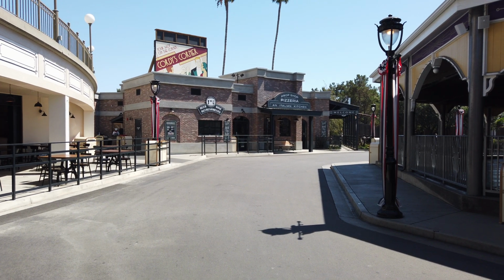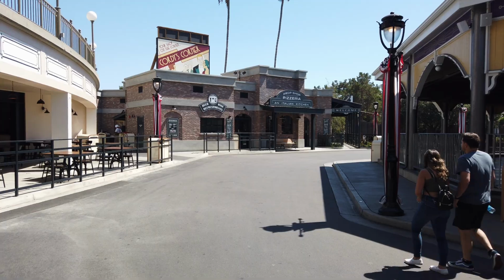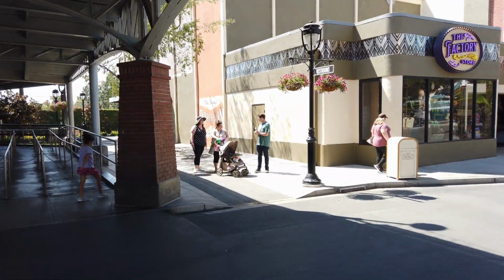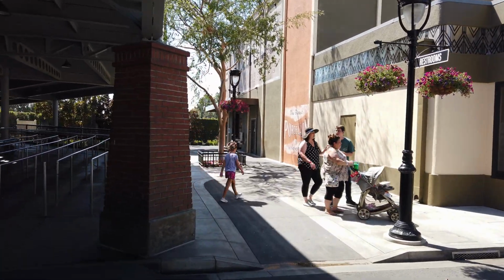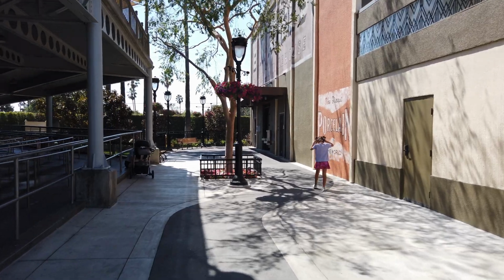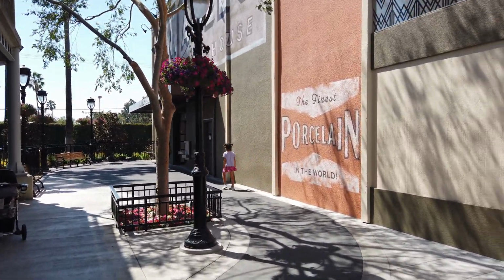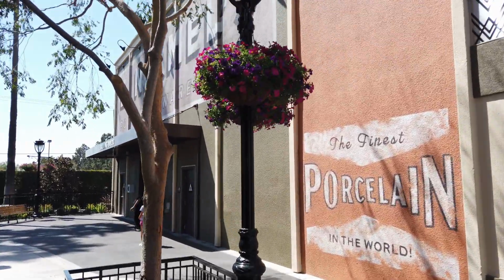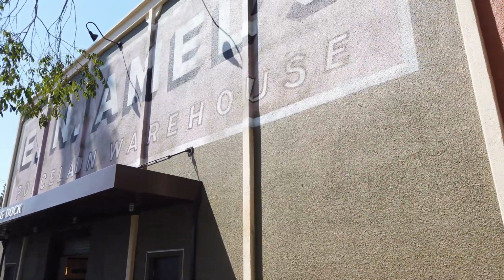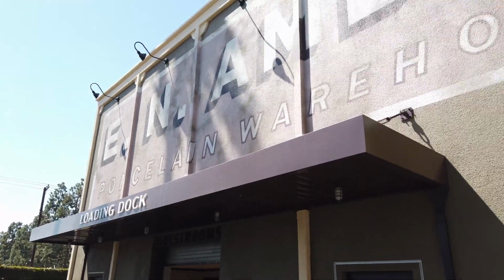And one other thing to point out, the restrooms that used to be attached to the old restaurant that was there, that was just outdoors only, those restrooms have been moved right over here. Yeah, just down this little path here with nice landscaping and theming on the side of the building here. Loading dock.